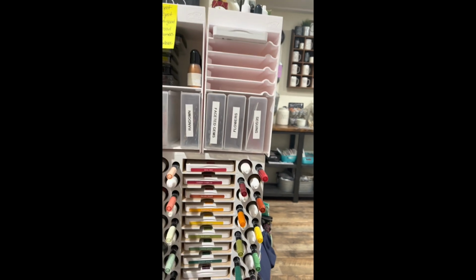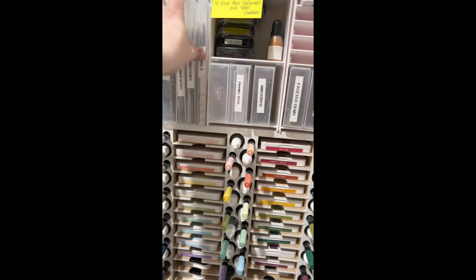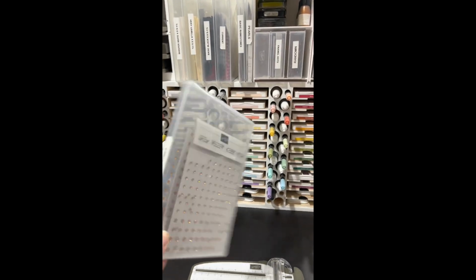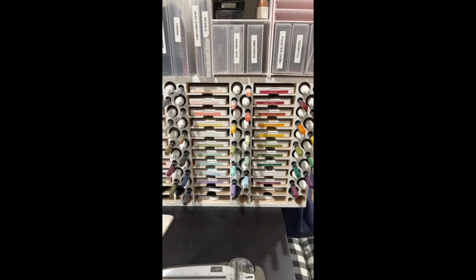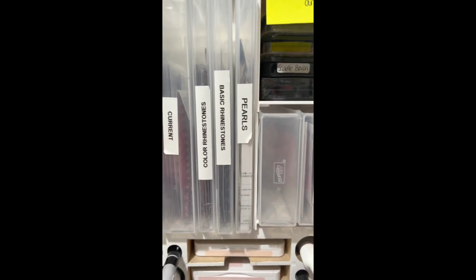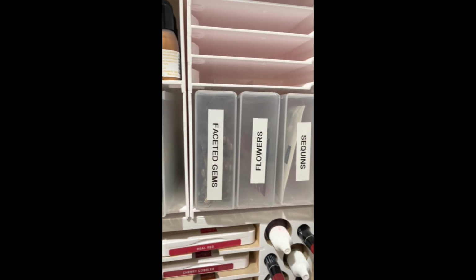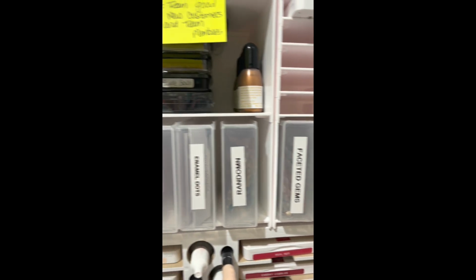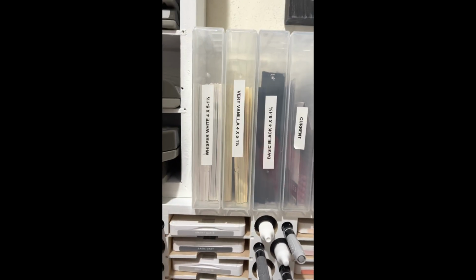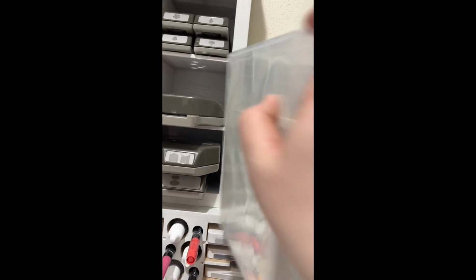And I have some of these little guys in here and some of our other ones. We don't carry them anymore. The only ones we carry now are the skinny ones, the regular size. But these ones here have colored rhinestones in them. I have pearls, basic rhinestones, enamel dots, random things. I just have them all right there. I do have 3 of the bigger ones. I wish we still sold these because I loved these. But these are nice because I have pre-cut.